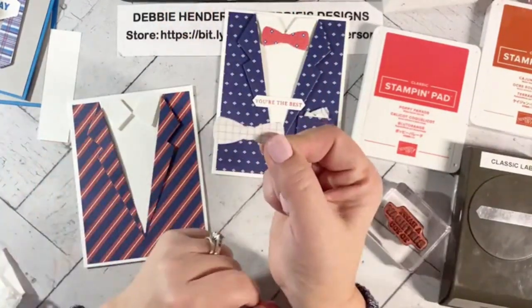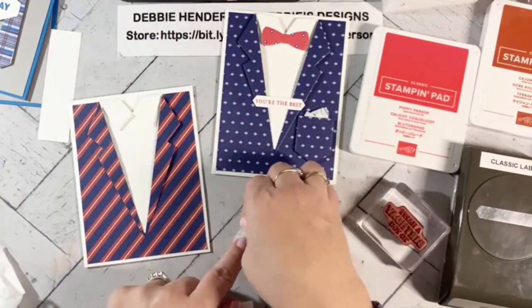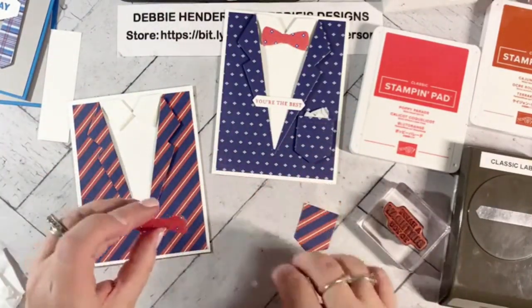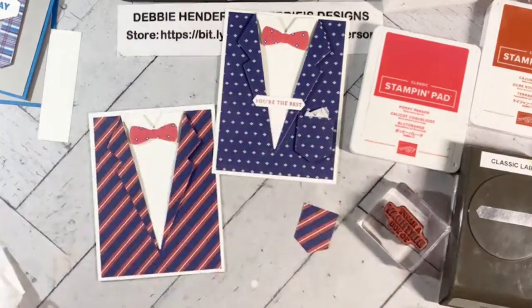Then we got the little bow tie. I'm just going to add a mini dimensional to the center. Oh, these are some really funky colors. There's my little bow tie.